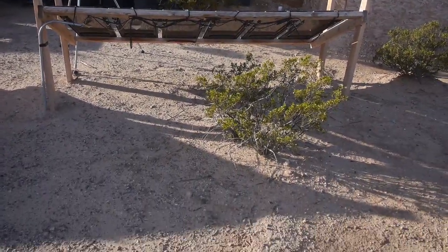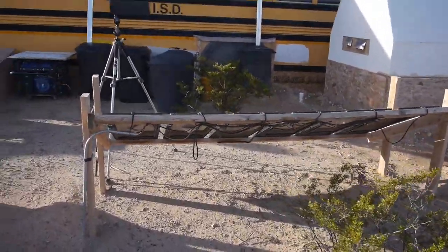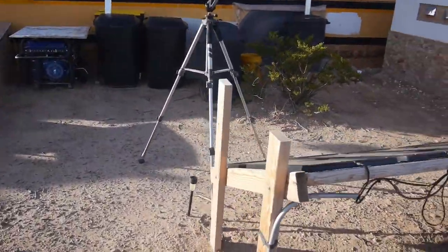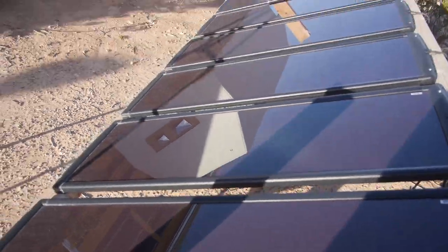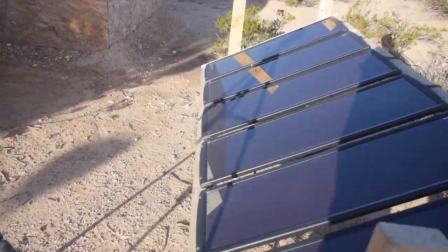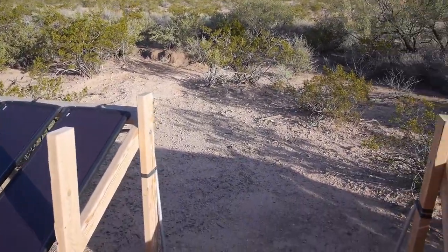Because I was watching last winter, and it was kind of a sick feeling. I'm like, oh shit, I get the bus is actually shadowing the panel, but the worst I ever saw it was about a third, so right around in here. I don't know if I ever got a picture of that or not, but I figure if I just move the panel further away, we'll be fine.